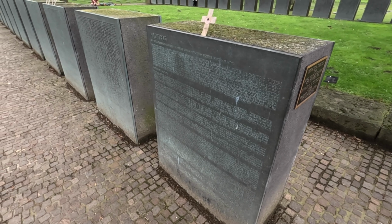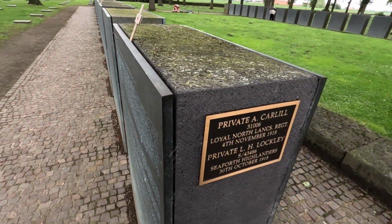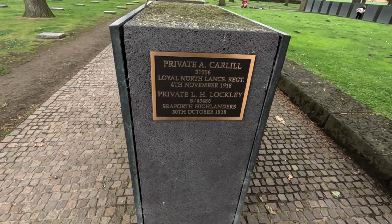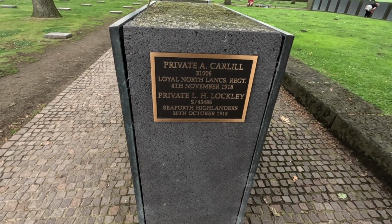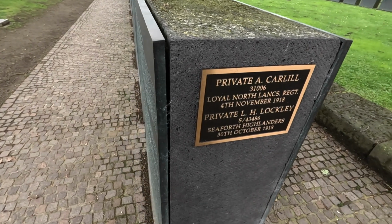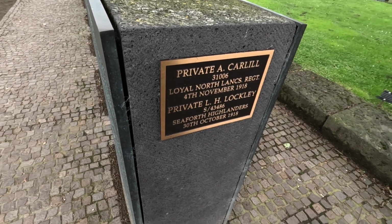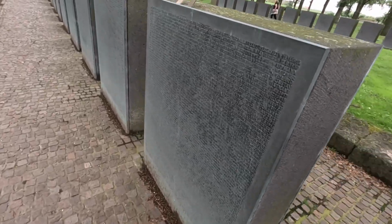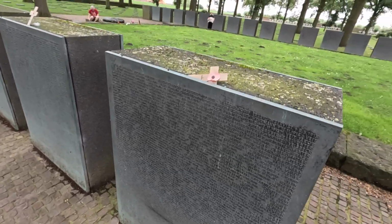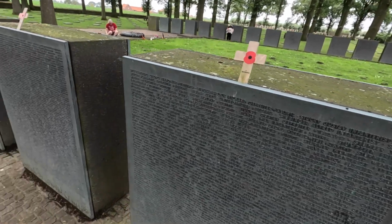It always made me smile the first time I saw it, because there's all these 20-odd thousand German names, and also in there is Private Cargill of the Royal North Lancashire Regiment and Private Lockley of the Seaforth Highlanders. I don't know how they came to be mixed up with all the Germans, but possibly they were treated in a German aid station, died in a German aid station, and ended up in one of the German cemeteries. It is an awful lot of names. There's all the plaques on this side and on the other side, and also the same over there. So there's lots and lots of men's names written here.